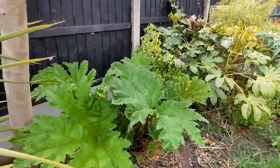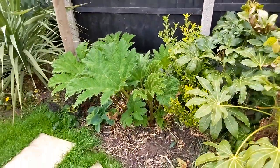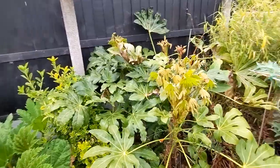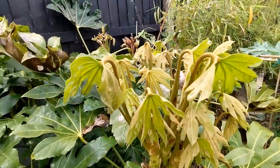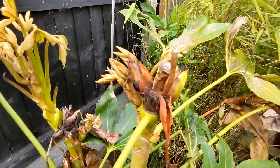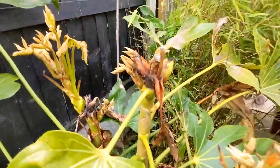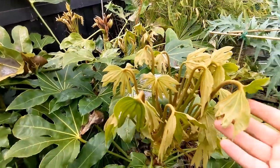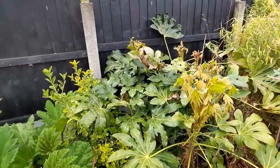Here's my bigger gunnera tinctoria. Really doing well at the minute. Plenty of new growth on my Fatsia japonica. Look at the difference though. This one took a little bit of damage. You can see some more evidence of frost damage down there. But this one seems to be doing well. So I'm hoping for another good foot or 2 foot of height on there.